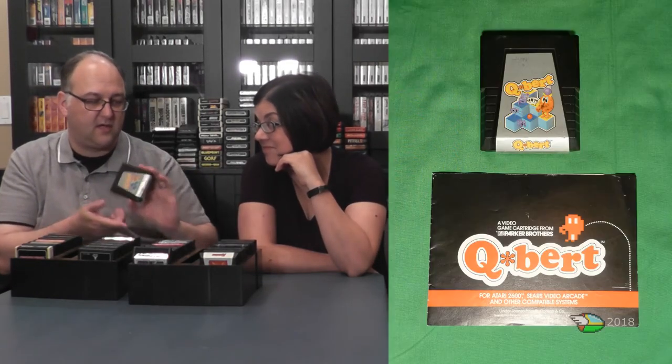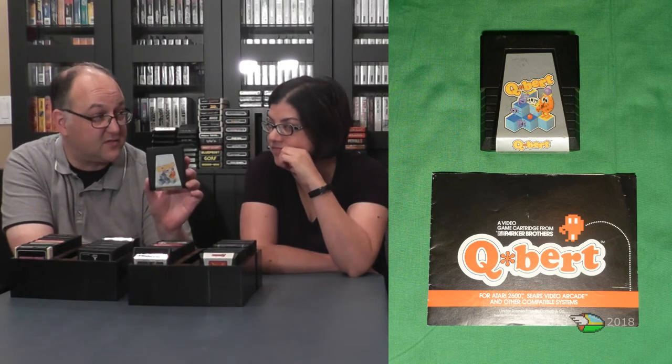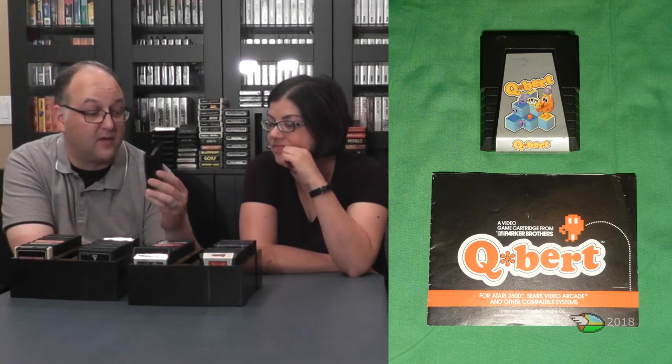Q-Bert, I don't remember exactly how we got this. Either the same friend as E.T. or we found this, or my brother would know, but I don't remember.